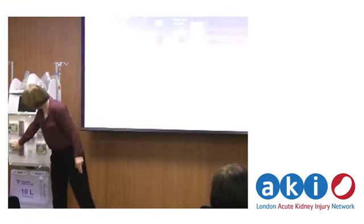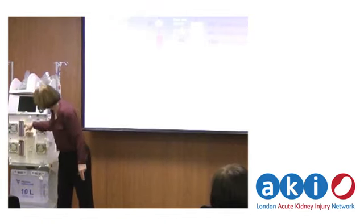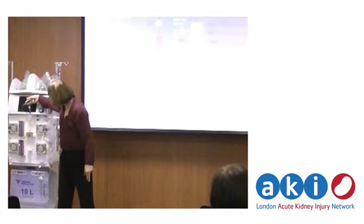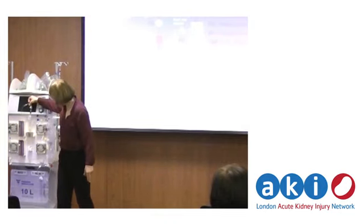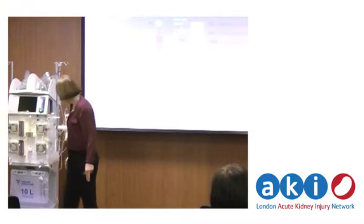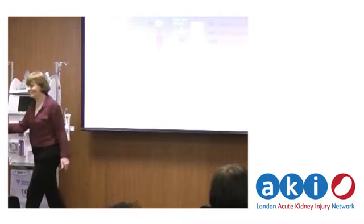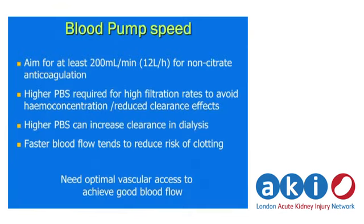This is the replacement fluid, which in this case is coming from this scale, going through its heater, and then being added to the returning blood here, which is after the filter. This is set up in post-dilution CVVHDF. Any questions? It's difficult in a short session.